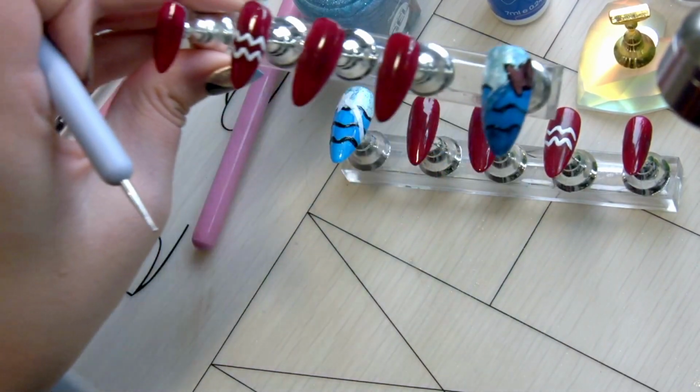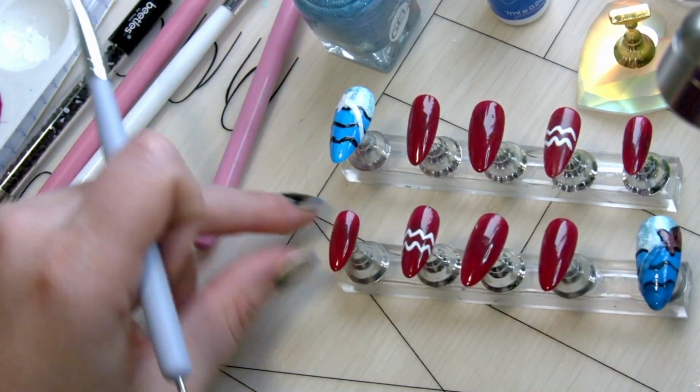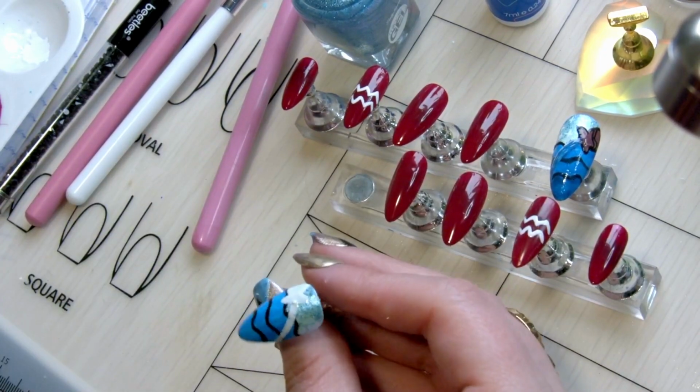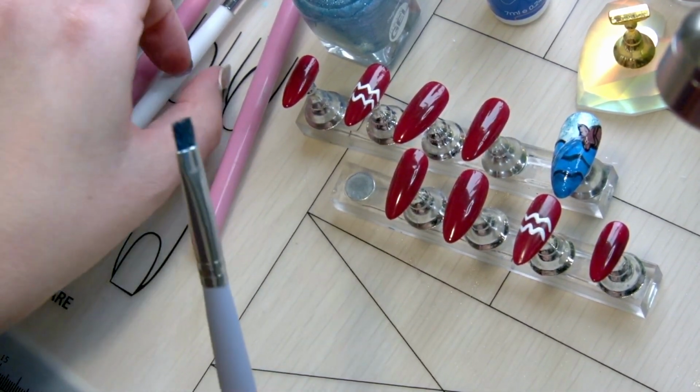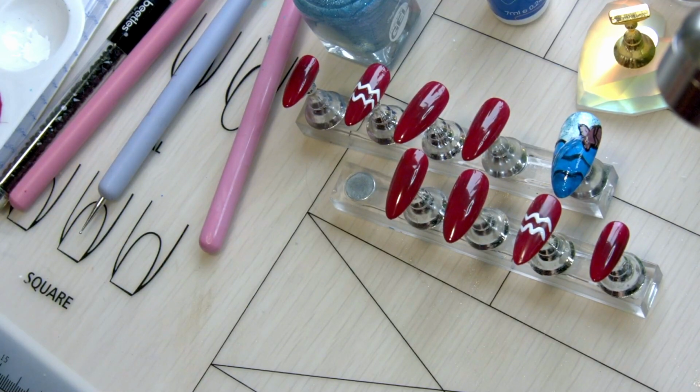I mean, not the perfect drawing, but I'm still happier about that than the goat for Capricorn. I'm sorry, Capricorn. Aquarius, I feel like have it a little bit easier. Okay, so now we gotta go back and do the next nail. We'll speed through it though. You don't need to listen to me ramble and I can focus better if I'm not talking.